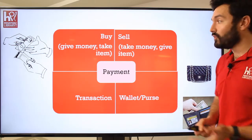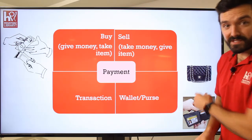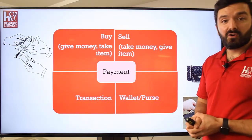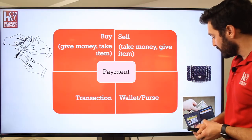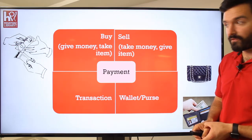Now, if you want to buy something, you had better bring your wallet or your purse. That's probably where you keep your money, unless you're someone who pays with your phone nowadays. Very fancy. But usually you're going to need your wallet or your purse if you want to make a payment, right?